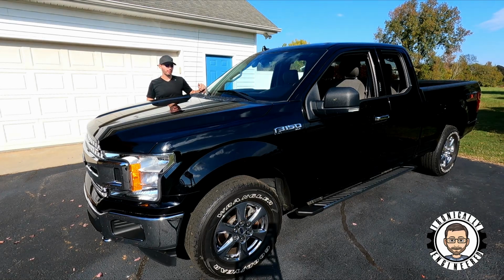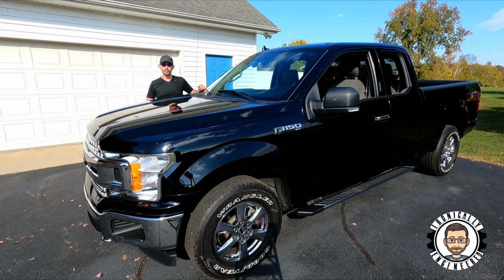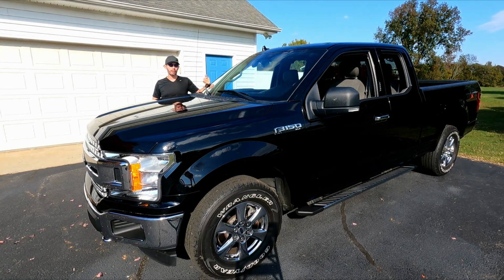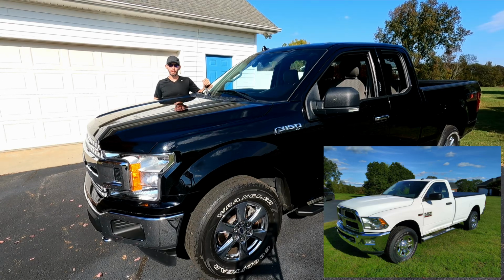So today I wanted to present a new addition. This is a 2018 F150, and I want to start out by saying that I'm really disappointed in this truck. So I purchased it about 2 weeks ago, and if you've seen my other videos, I had a 2014 Ram 2500, and I really enjoyed that truck.